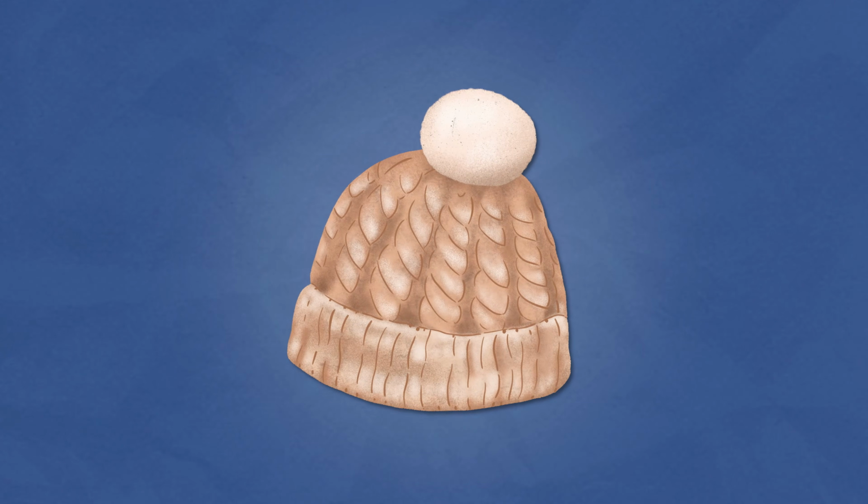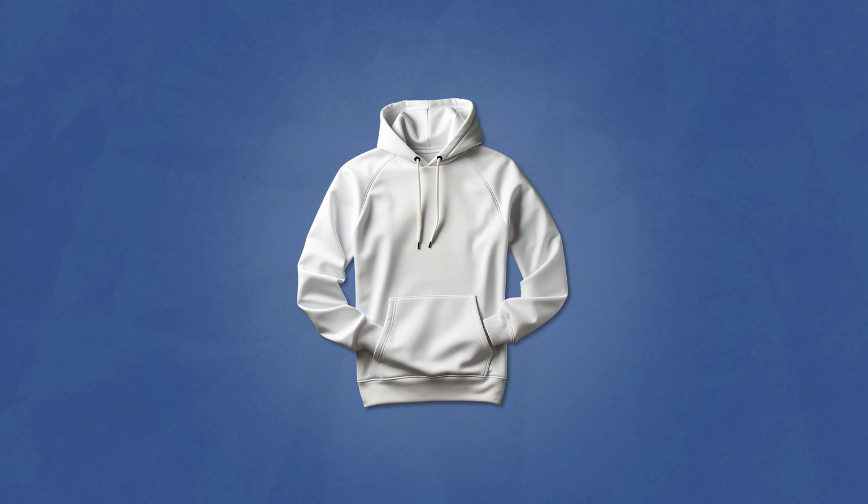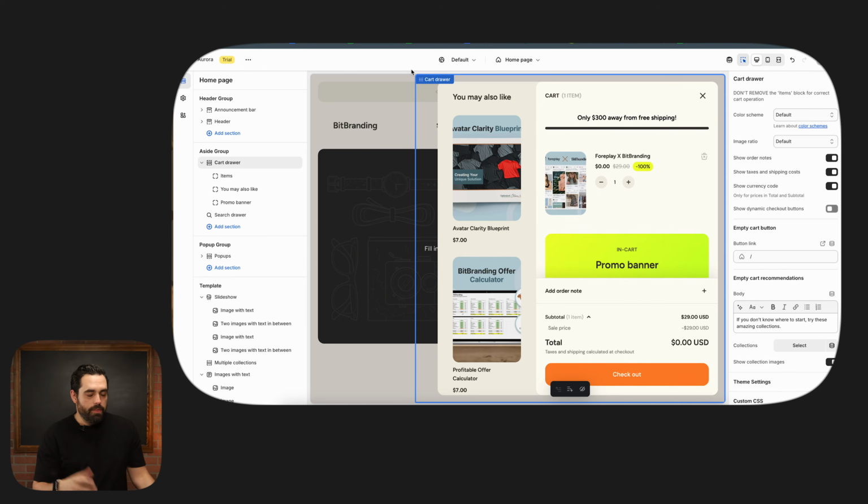If I'm adding a hoodie, that combination of add-on products is what's going to make sense for the customer, not something that is completely out of the ballpark of what I'm actually shopping for right now. And just to visually show you a few examples of what these cross sells could look like, I have the Aurora theme in here.